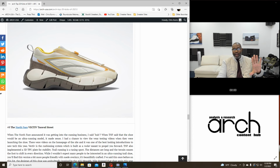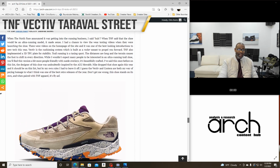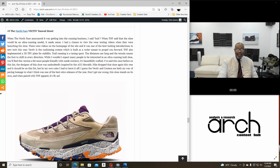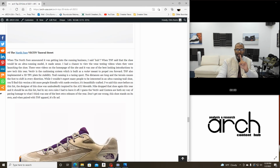Number 5, and I'm pretty sure no one has the North Face Vectiv Terraventure on their top 21 list at all. But look at the materials. More important, the North Face was not into trail running a year ago. They were, but because of materials and clothing and things that you wear. The North Face is not recognized as a sneaker brand.